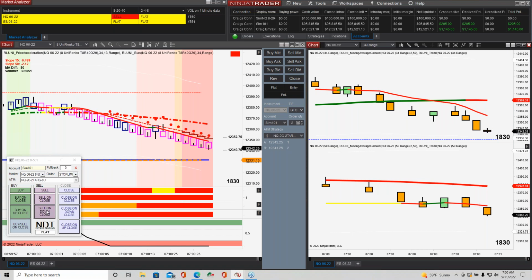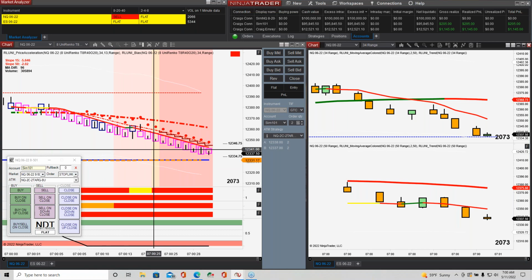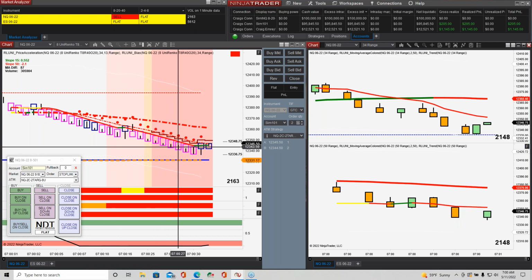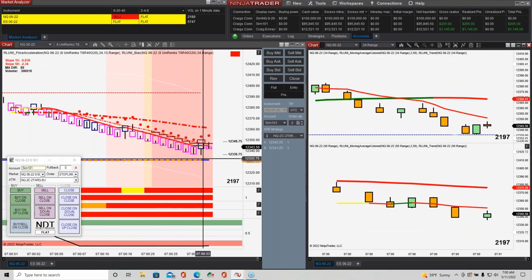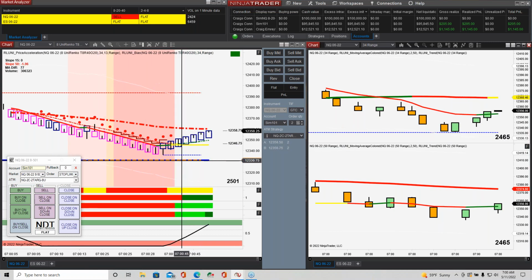Okay, we've got our C2, but I probably could have gotten in back here. The diffs are going to be a little bit high now. It's got to get through 2 lines of support right here.